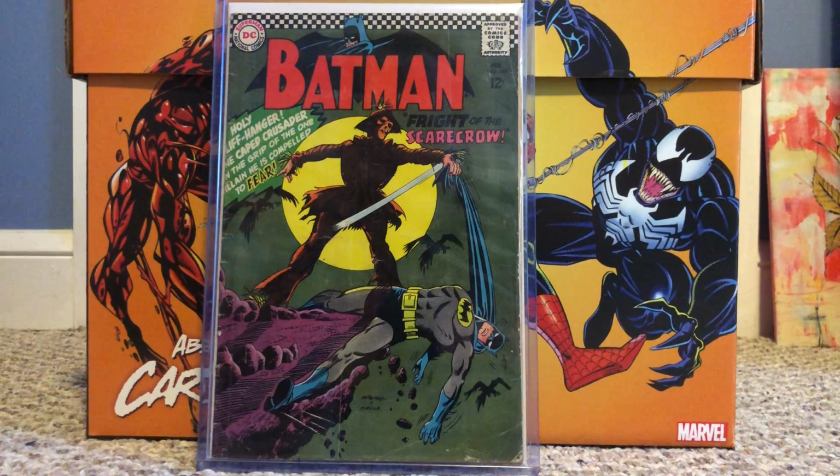A 2.5 max, but I'd say probably around a 2. Story's complete. The cover's attached. Nothing is detached. Nothing's missing. None of the ads are cut out.